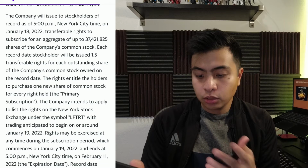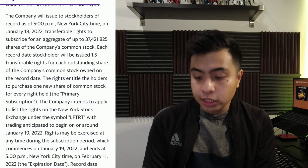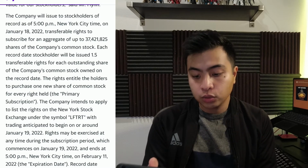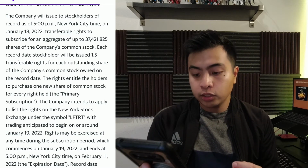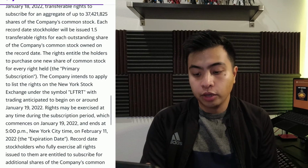The company intends to apply to list the rights on the New York Stock Exchange under the symbol LFTRT, with trading anticipated to begin on or around January 19, 2022. Rights may be exercised at any time during the subscription period, which commences on January 19, 2022 and ends at 5 p.m. New York City time on February 11, 2022, the expiration date.